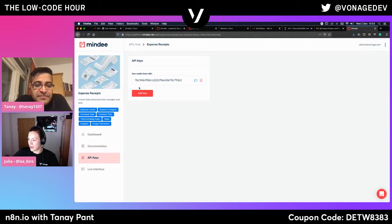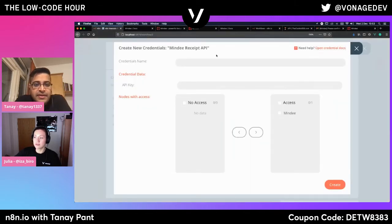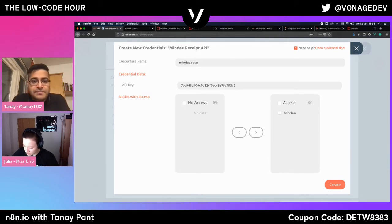Oh, so it's already added, and add key would trigger another? Yeah, I think so. All right, so now we're going back to here. Paste the API key, give it a name, and create, I suppose.